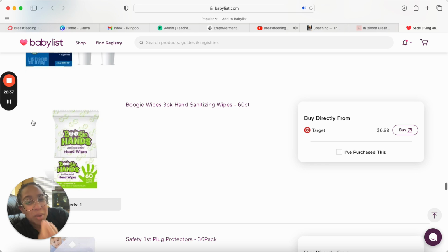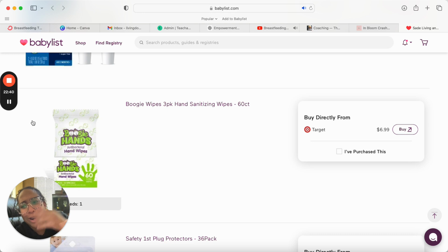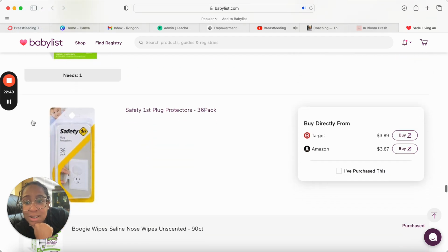The Boogie Hand Wipes, we had a ton of these. Didn't use them as much. Probably should have. I just took a regular wipe instead of having a separate hands wipe and a baby wipe for diaper changes. I just used the same thing interchangeably. So we still have these.